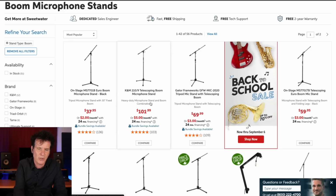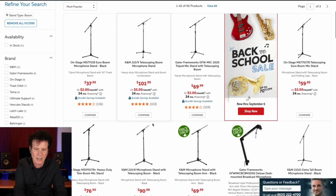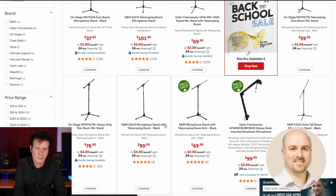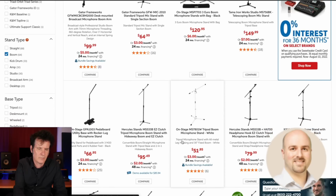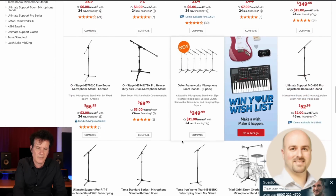That's a Euro boom. The telescoping boom that's sitting here next to it is a K&M, which of course are incredible stands. K&M are fantastic stands. That's Konig and Mayer. Definitely, and I have a handful of the K&M stands myself. Also, Atlas makes good stands with heavier bases like that. The K&M stand is built very well. The actual base is a little bit heavier, even in their tripod stands.